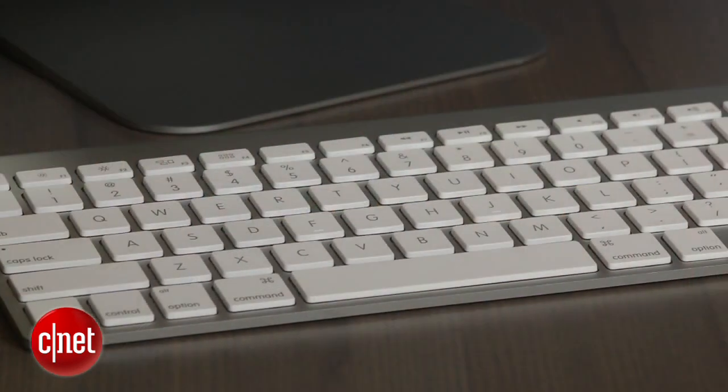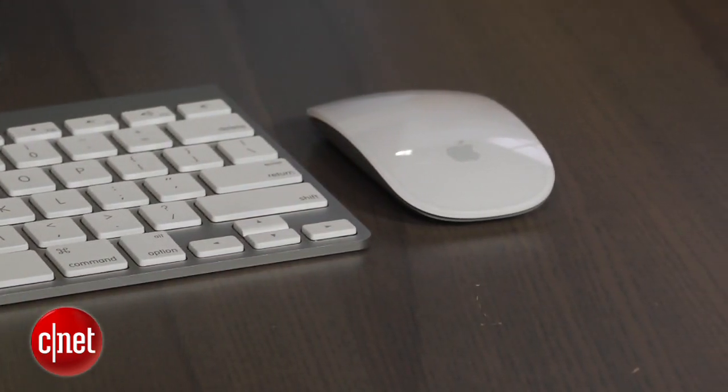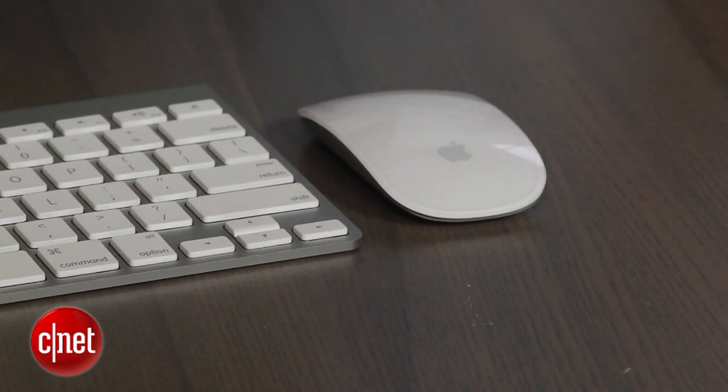And even though you're only paying $1099, you still get the excellent Apple keyboard and wireless mouse included. You can even swap in the Magic Trackpad instead of the mouse, which I frankly prefer. So even though you're getting basically ultra-portable laptop-level performance out of a desktop, you're paying less for it than you did before.